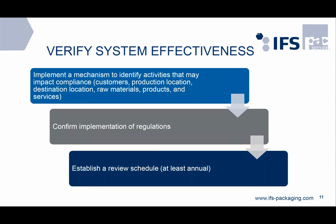Verify system effectiveness. Everything is about verification. Implement the mechanism to identify activities that may impact compliance: customer product locations, destination location, raw materials, product and services. There is a very interesting word when we talk about compliance to customers. One of the things we also call a legal requirement is that you produce the product according to customer specification. That could be specific raw material coming as per customer specification. It also has to be about the finished product customer specification. Very important.